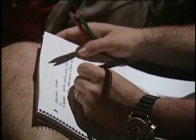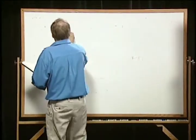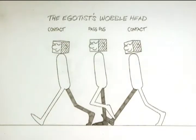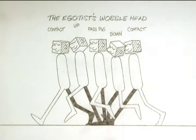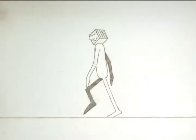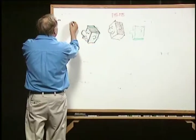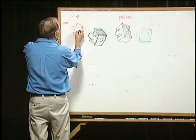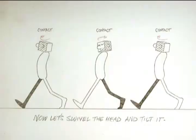Let me just do another thing with the head. Here's our first position of the head. We're going to wobble his head with self-love. The head tilts toward us on the down and away from us on the up. Then the next step, the next passing position could be this way. There's the ear, that's the back of the head. Let's swivel the head and then tilt it.